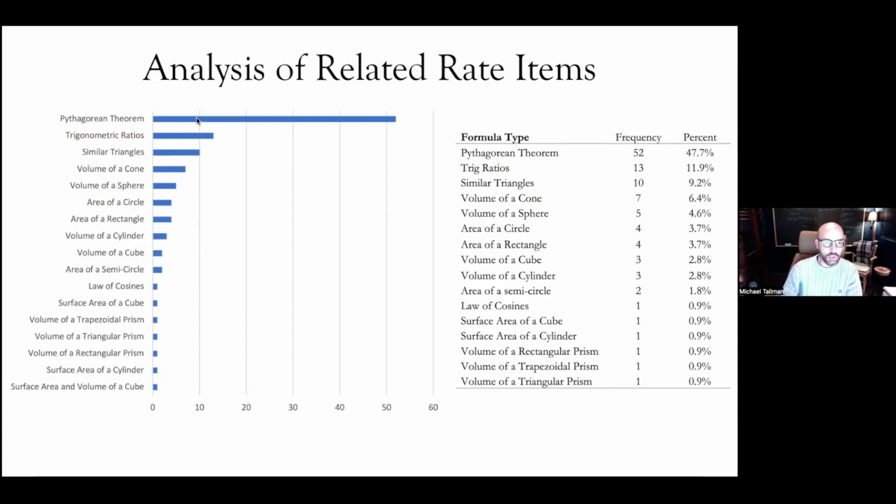Not to say that a problem is necessarily easier when being modeled using the Pythagorean theorem, but there does tend to be a rather striking lack of diversity in the kinds of formulas that students have to apply to model context in related rate problems, which might cause some issues. If you ask a student, for example, to compute the rate at which the distance between the hour and the minute hand of a clock is changing at exactly 9 p.m.